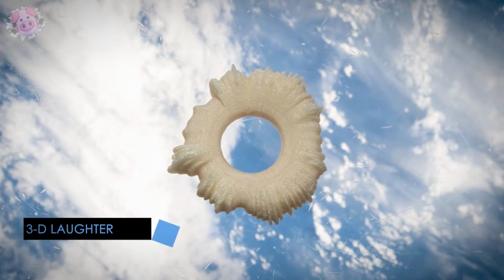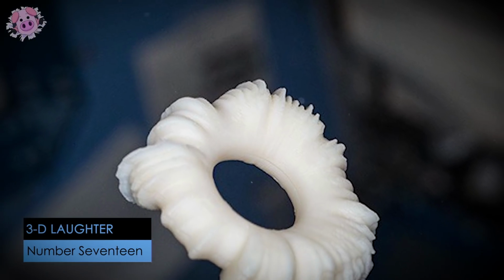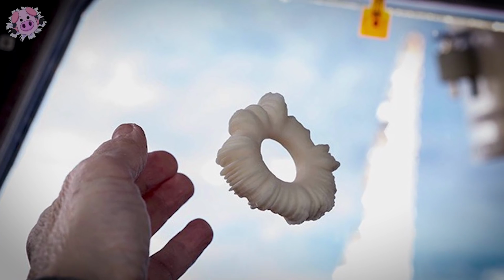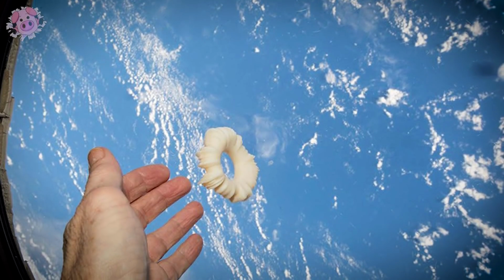In December of 2016, there was a contest for various people to submit their best laugh via an app. These laughs were then listened to and voted on. The laugh that was chosen was transmitted to the ISS, where it was then printed on a 3D printer in space, making the laugh the first piece of art created in space.